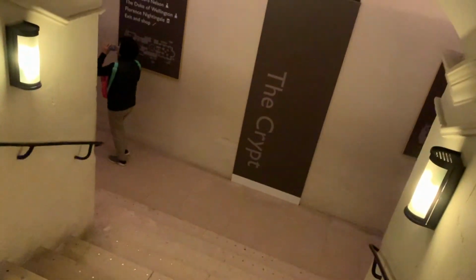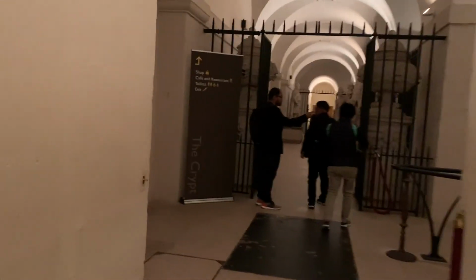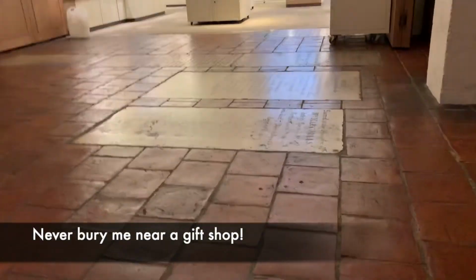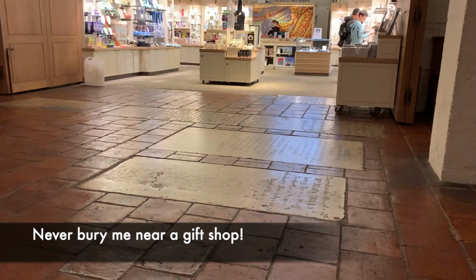Because after you've done that walk up those steps, if you're going to pass out and die, this is where they want you to do it, the crypt. Every person's dream to be buried outside the gift shop.